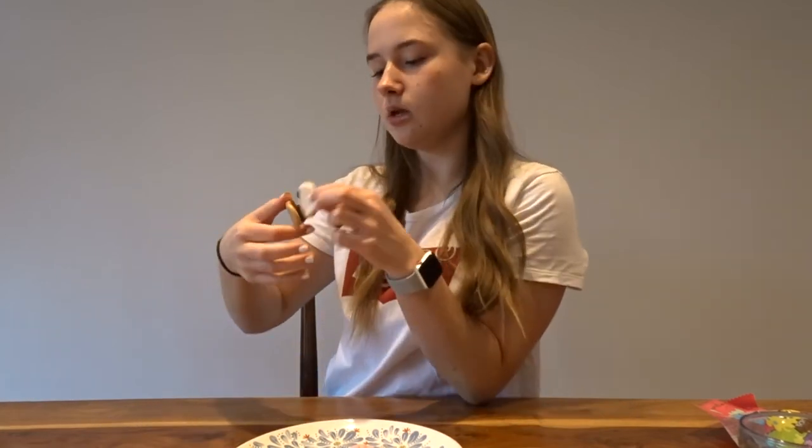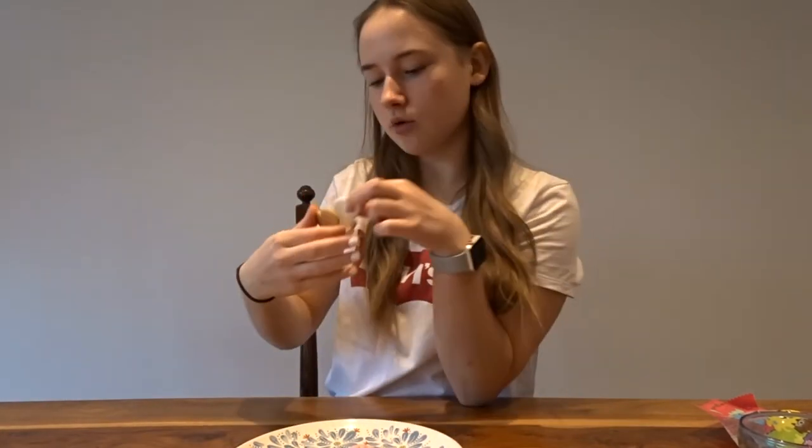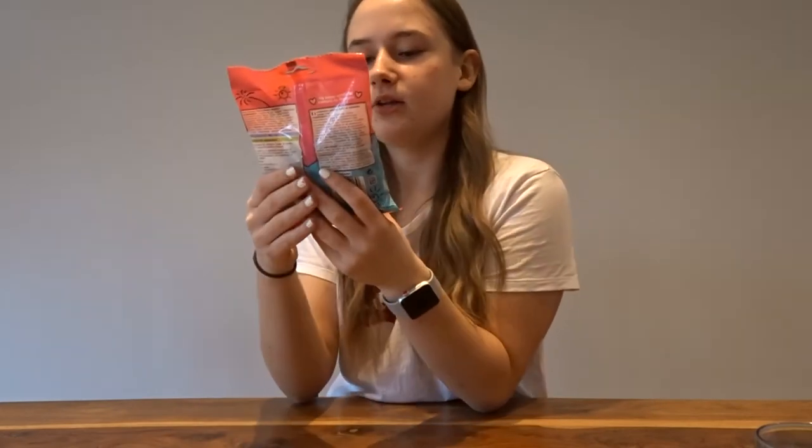So the sheep are fruity, Percy Pigs are the normal Percy Pigs. Oh, I do. And the cows are Coke flavoured. Okay, next I'm going to try Percy Pig Fizzy Chews.